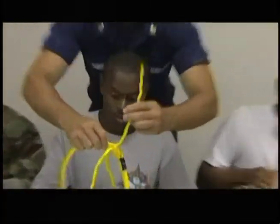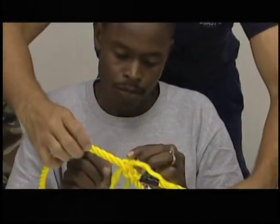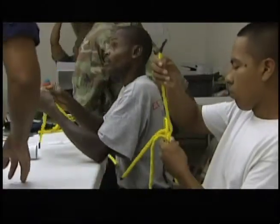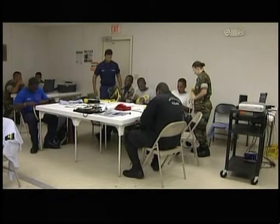And to build those partnerships, they're armed with teams of instructors to train sailors, special forces, and police. This time, the students they train are from Belize. On the first 2-week visit, they begin with the basics.